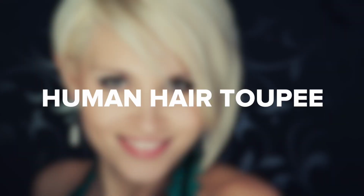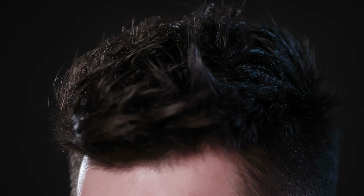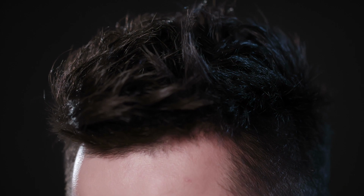Human hair toupee. The human hair toupee has a natural look and feel and has a longer life expectancy than synthetic. You also have more options for styling, as the human hair can be dyed, styled, and permed. They're also far more expensive, more fragile, and have styling and maintenance that's far more labor intensive than its synthetic counterpart. Also, the color of the hair may be less consistent, as it comes from many different sources.